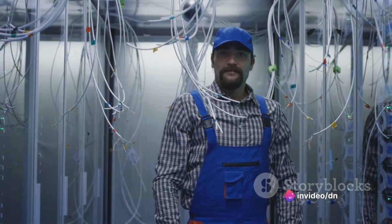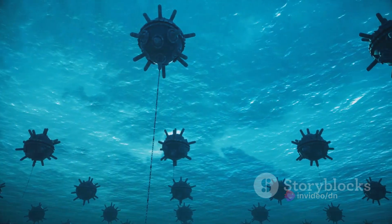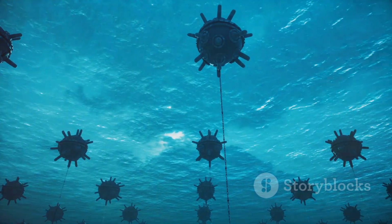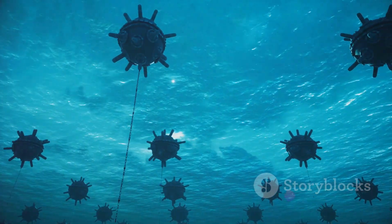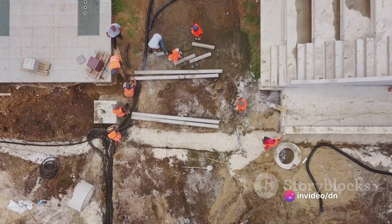Undersea cables are not immune to damage. From the nibbling of curious sharks to the dragging of ship anchors, the threats are real and varied. What's more, natural disasters like earthquakes and tsunamis can also wreak havoc on these cables. So how do we keep these cables up and running?